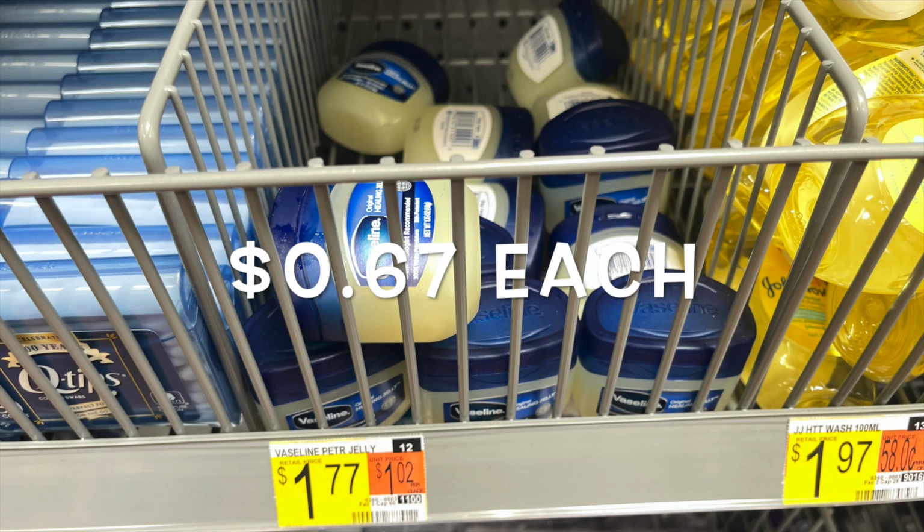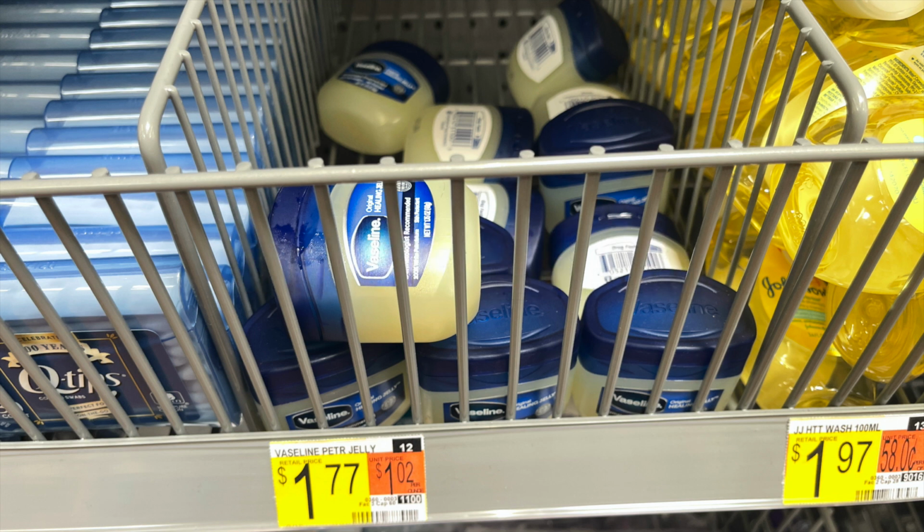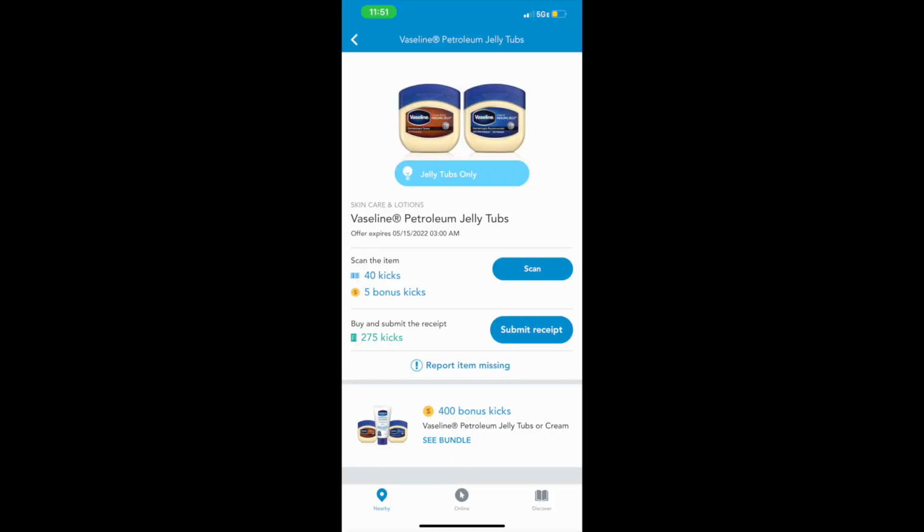The next deal is also on a travel size. So this is the Vaseline tubs. They are $1.77. You're going to submit to Shopkick with an equivalent of $1.10 in Shopkicks, making these tubs just 67 cents each.